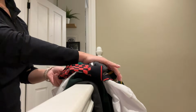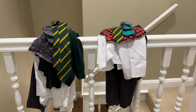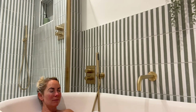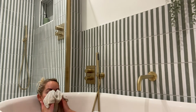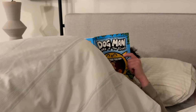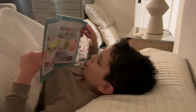So on here, there's a pile for Jackson, there's a pile for Caleb, and then Fraser sets his up in his room on his own. And then once they're out of the bath, I'm going to use their bath water. Some people think this is gross, but I don't. I'm going to wash my face, just quickly wash my body. And now the boys are older, they can sit and read a book while I do this. And then I'll get out of the bath.